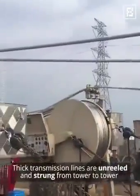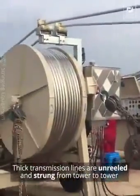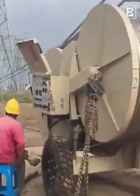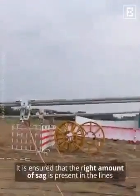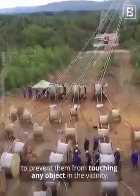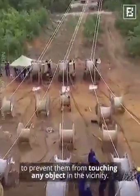Thick transmission lines are reeled and strung from tower to tower using a cable drum. It is ensured that the right amount of sag is present in the lines to prevent them from touching any object in the vicinity.